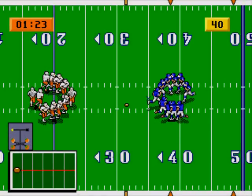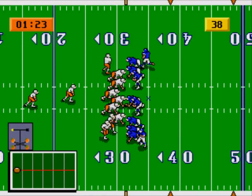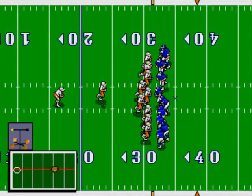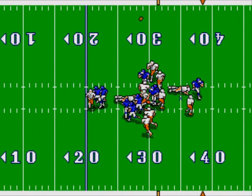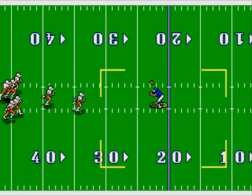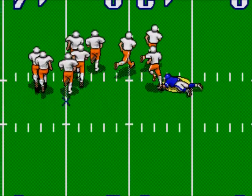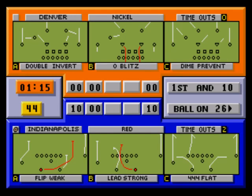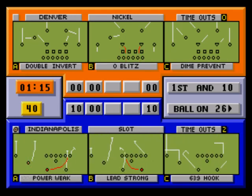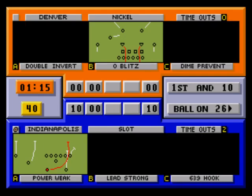The kicking team comes on. It's up. Caught at the 21, down at the 26. Indianapolis takes possession with 1:15 remaining in the first half.